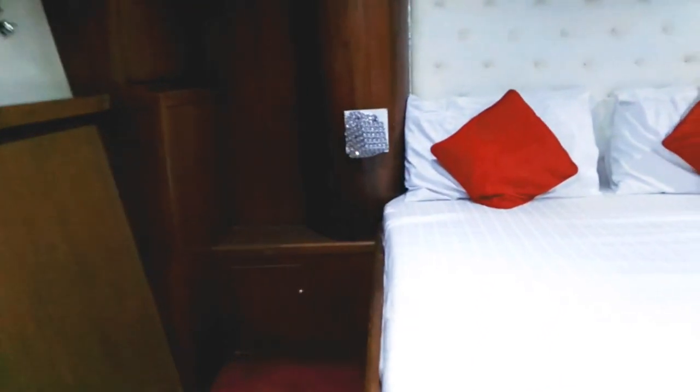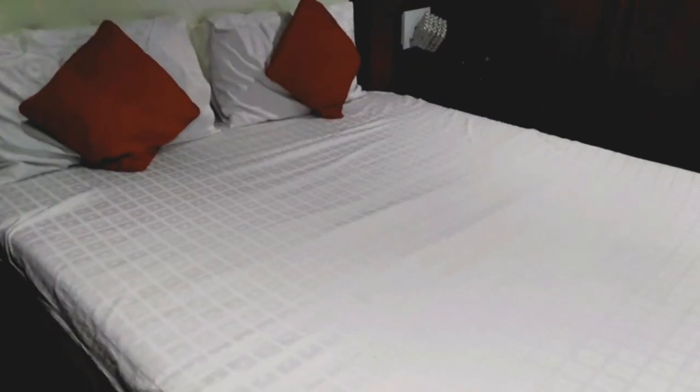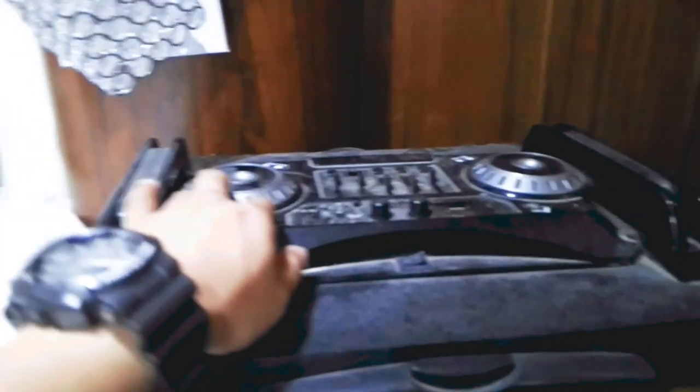Look at that. So this is the washroom of the yacht. Oh, check this out, guys. We are inside of a yacht, and this is their, I think, the master's bedroom of the yacht. Let's hear about the place, bro. Nice place. Hey guys, this is my first time to have a tour inside of a yacht.